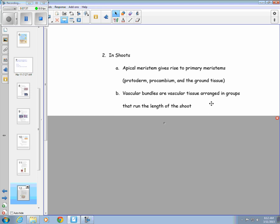We saw this earlier in the notes when we looked at the difference between monocots and dicots. We talked about how the vascular bundles were arranged in a monocot and a dicot, and that's what this is talking about.